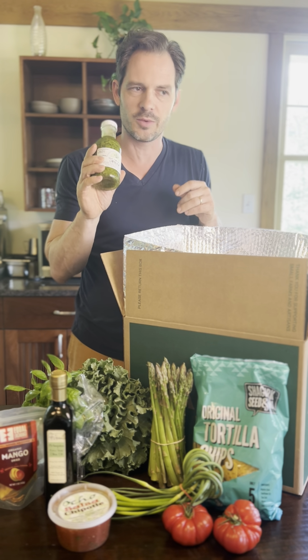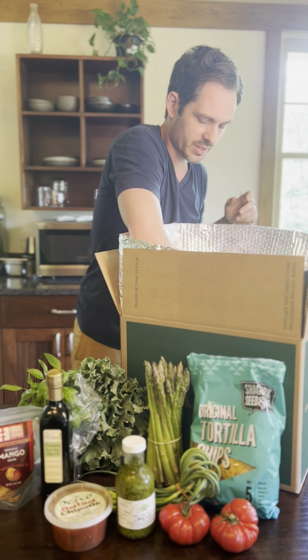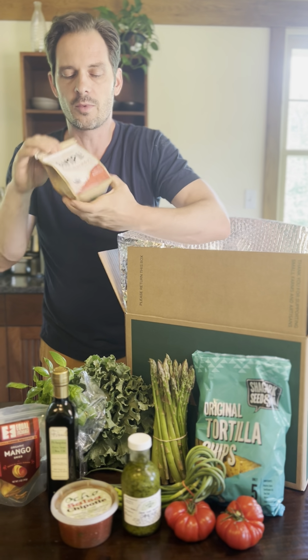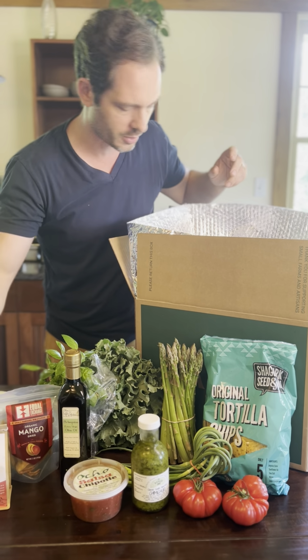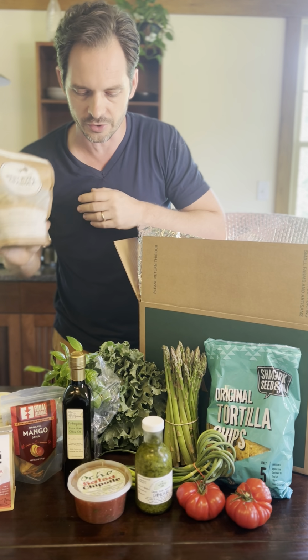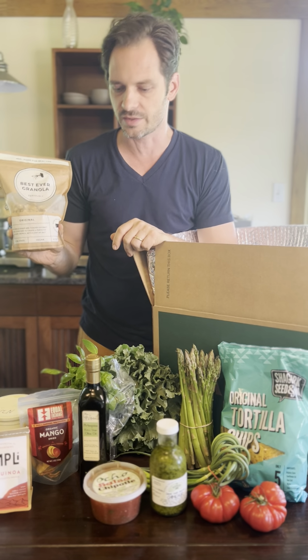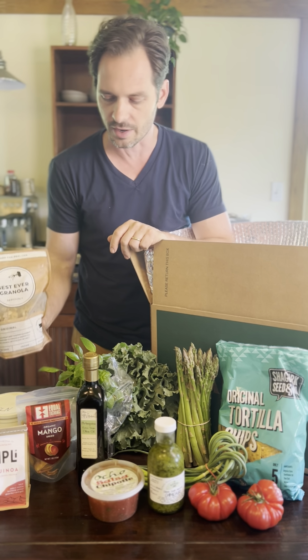Chimichurri, which we found a hack for: it's great as a salad dressing or added to a salad dressing to herb it up. Red quinoa, which is an heirloom quinoa from a really great small producer. And one of our total favorites is Best Ever Granola. Sarah, who makes this, is awesome, and she makes a really great product.